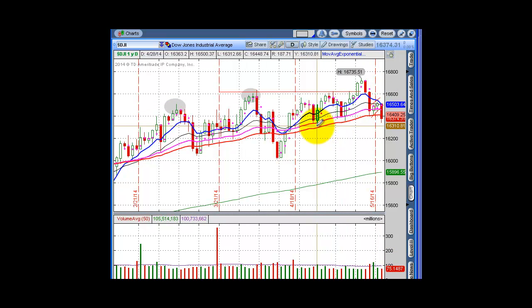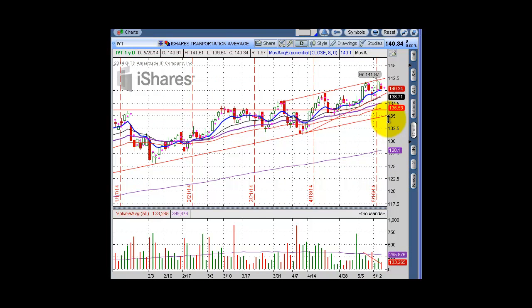So look for this next pivotal low right up in here if you are trading the Dow Jones, right up in that 16,318. And then if we take that out, then we'll look at the next pivotal low, and then, of course, the 200. But bear flag again, so we have some bearish patterns out here.